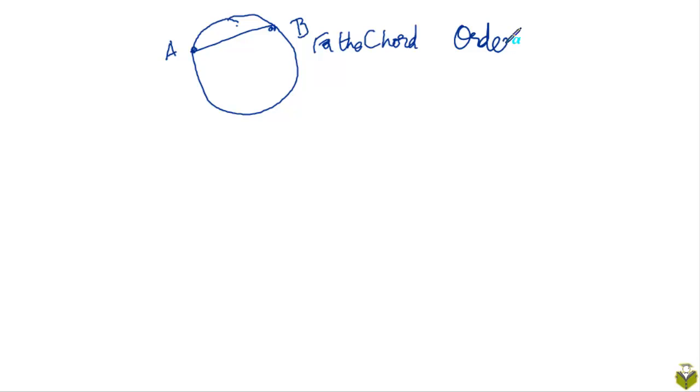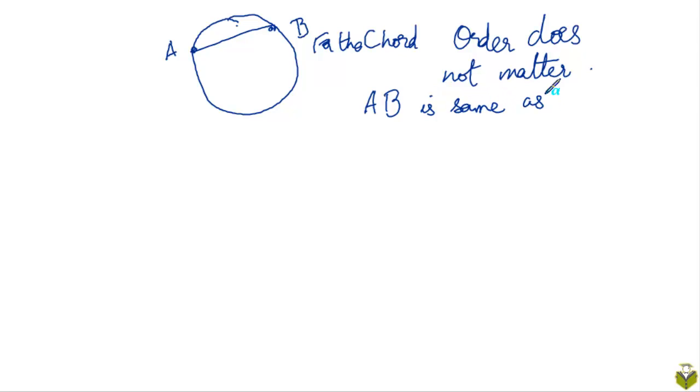Like I told you before, if I had 2 points in the circle A and B, every 2 points have a chord between them, right? Does it matter if we have a chord between A and B or B and A? Not really, right? For the chord, order does not matter. AB is the same as BA. You just have a line between A and B and there's no direction. So in this case, we can apply combinations, because we have to calculate the selection.